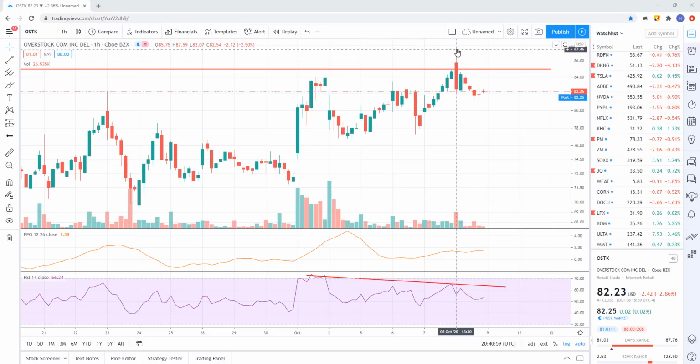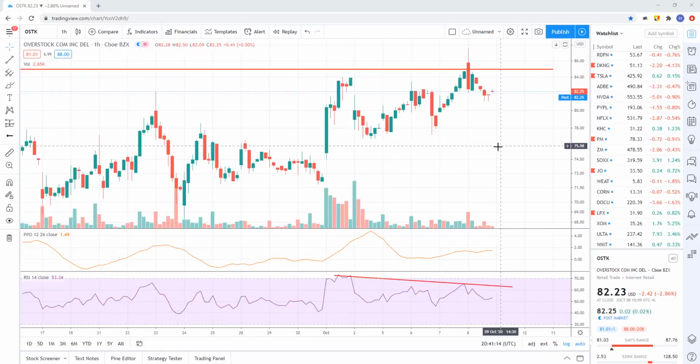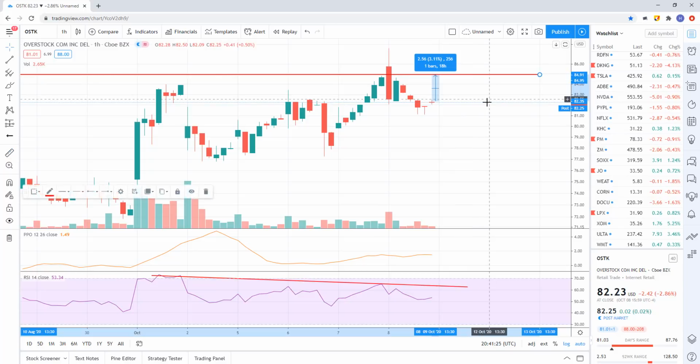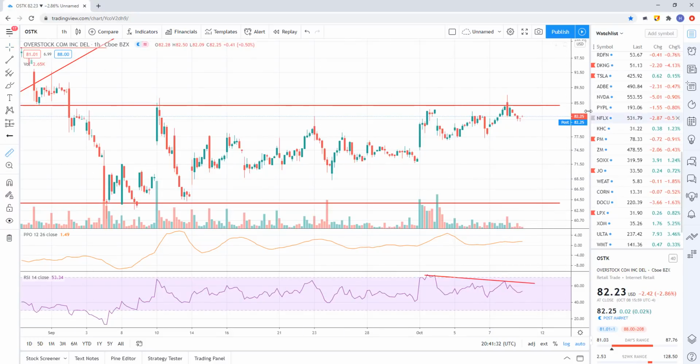So again, resistance. To me, as of right now, it looks like we're heading down to support at 63.86. So I'm not in this one. This one I wouldn't want to be short unless I had a good position entry up here closer to the resistance line of about $85, but I just want to point it out. And this is a big range as well, so position sizing, I think, is appropriate.